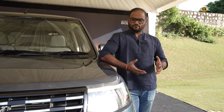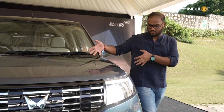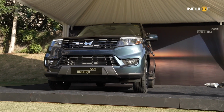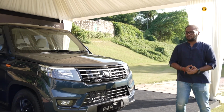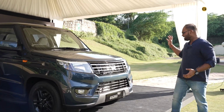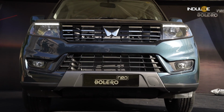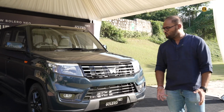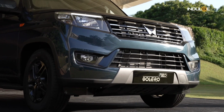So let us begin right with the Bolero Neo with us today. I quite love this jeans color, and it has got, again, a healthy dose of updates on the outside. As you can see, an entirely new grille finished in piano black, and you have got this chrome detailing. Not a big fan of chrome, but yeah, suits good on this particular model.